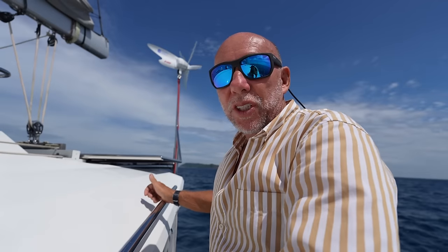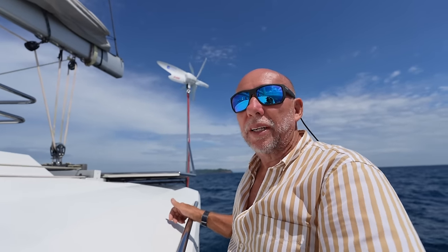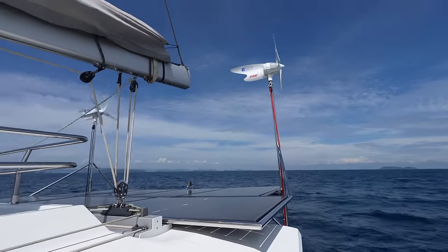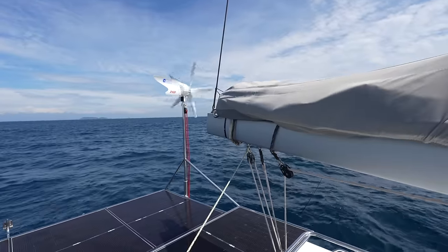At least. And for those guys that are like, don't get a wind generator, we're sailing under power. The generators are generating power with wind and the sun, all systems off-grid, gonna last us for days.